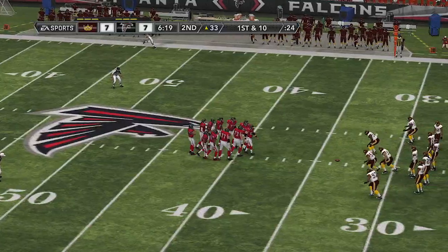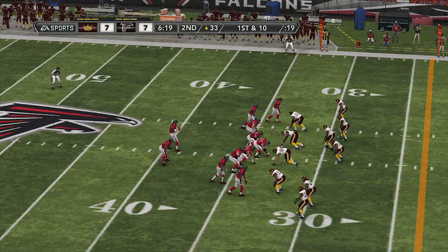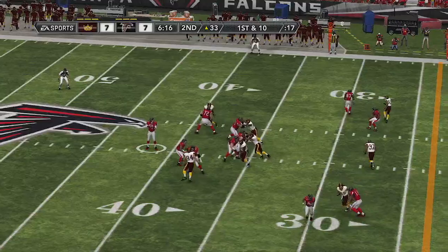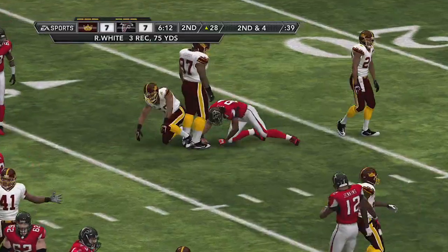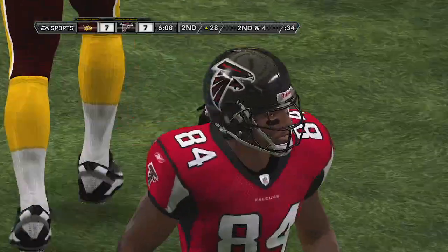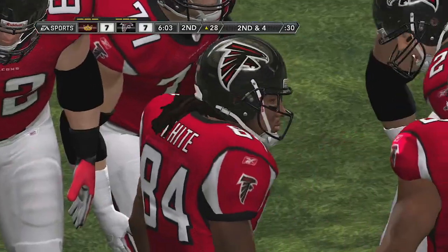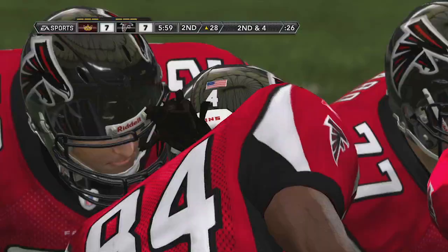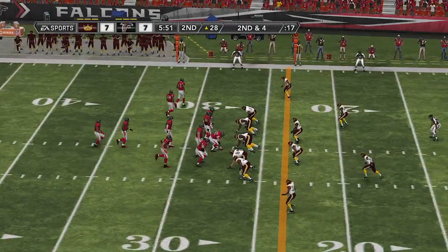They line the ball up at the 33. Opts for a short throw. And he's tackled around the 28-yard line by Alexander. White picks up about 5 yards with the catch. So second down. The offense needs about 4 for the first.